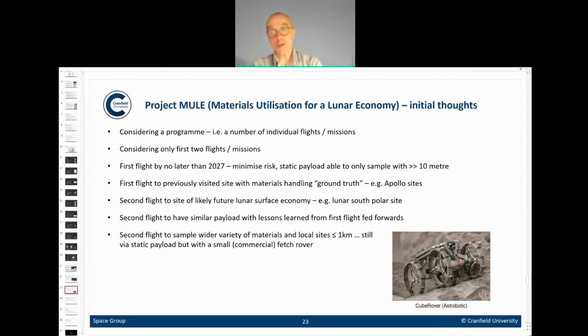The group is looking to have that first payload flown no later than 2027, to minimise risk. Therefore that will be a static payload on a static lander with the ability to only sample a few meters, in other words, with some kind of arm, in this case with a bucket wheel, on that static lander. So the ability to sample only from a very small area on the lunar surface, almost underneath the lander, which has a number of issues as well.